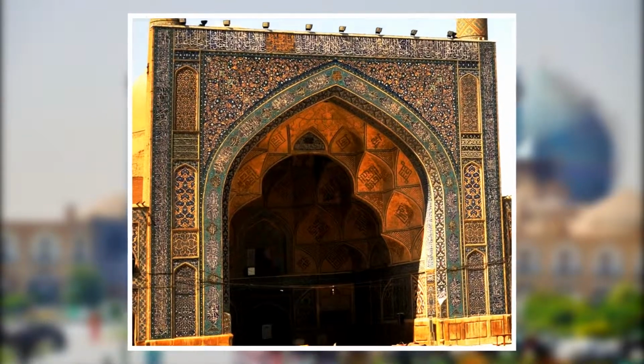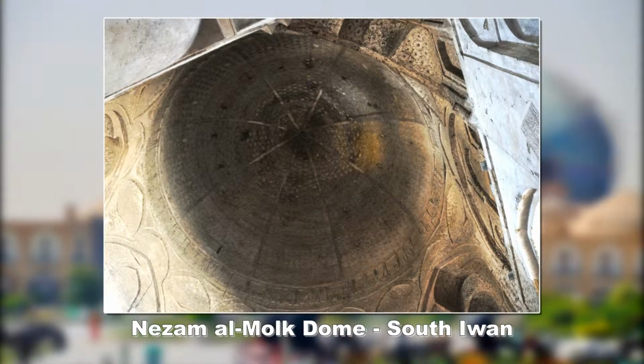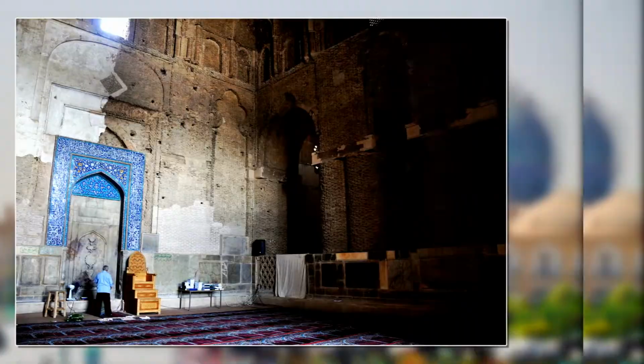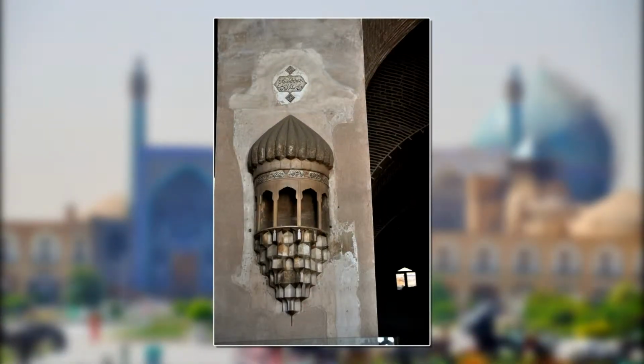The mosque is renowned for its two brick domed chambers at the north and south ends of the courtyard. The South Dome, built in 1086 to 1087 AD, is known as the Nizam al-Mulk Dome and was larger than any dome known at its time. It is named after the man who had it built.